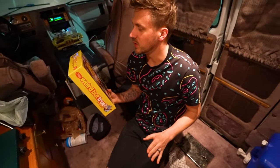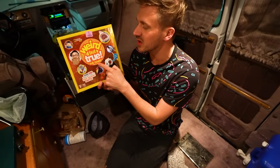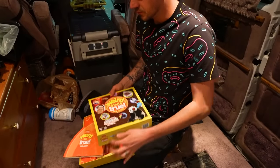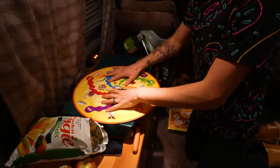Let's go! I've been looking forward to this all afternoon. It is time to play Weird But True, the game. The winner of this game gets to sleep in the bed. The board game itself was ripped in half. They still have both halves, so we can still play.